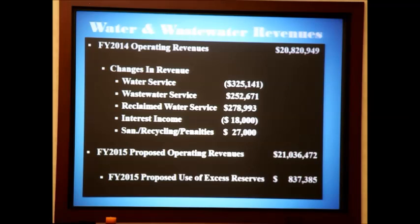Interest income is down slightly, and then sanitation penalties and recycling is up just slightly. So our overall increase in revenue here is only 1.04%. And then we are proposing a drawdown of reserves, and you'll see that on the next slide between what is carryover and what's new request.